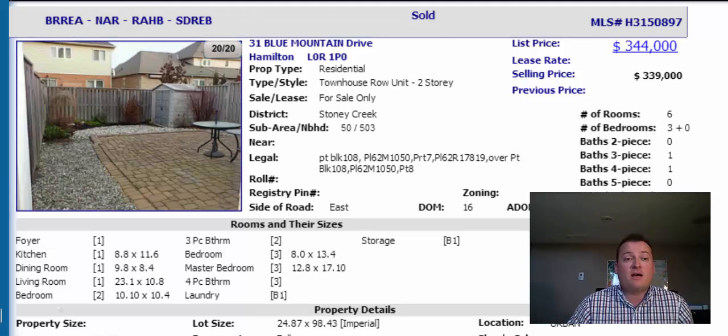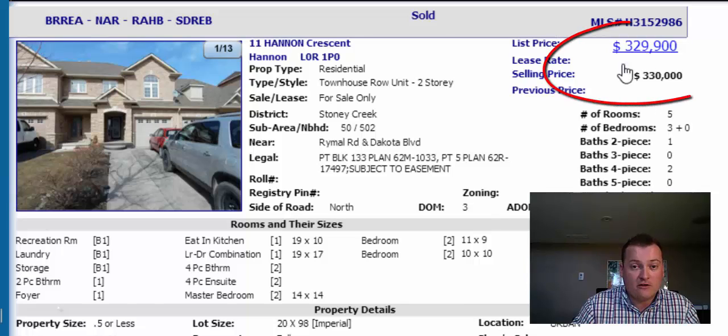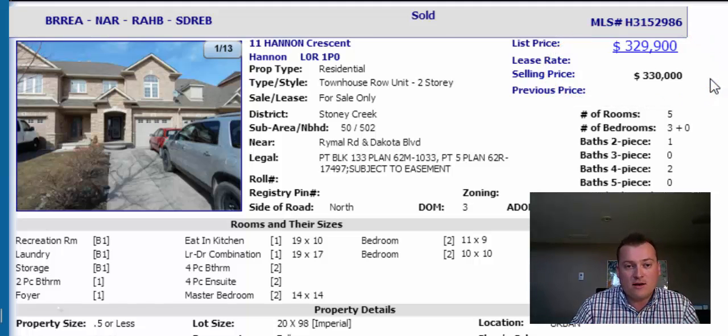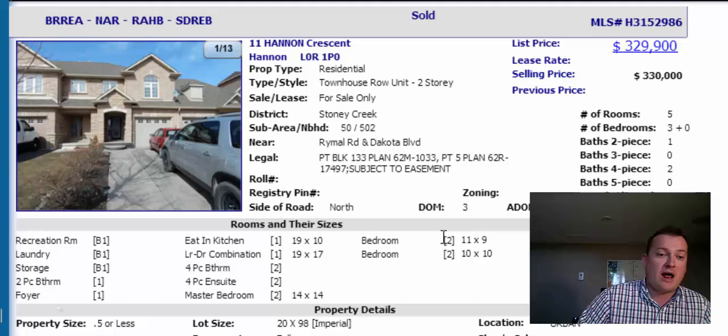Next one we have coming up is 11 Hannon Crescent. So this is the most recent sale we have for Upper Stoney Creek, Summit Park Townhomes that are freehold. It sold in 3 days. It sold in competition at an even $330,000. So we know that this may have gotten 1 or 2 offers right away. Someone came in cash because it's only 3 days. It has a partially finished basement, and it's a 2.5 bath.